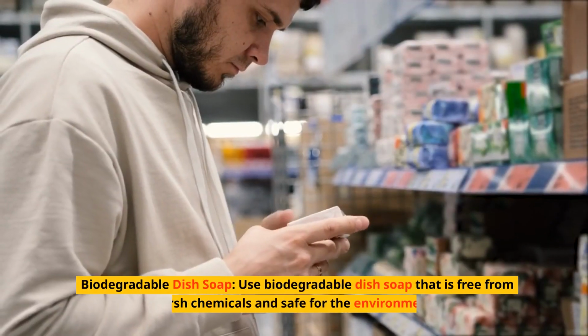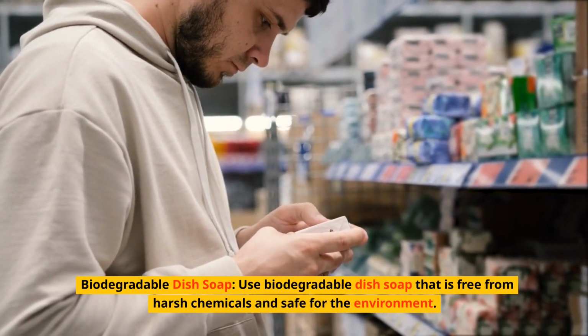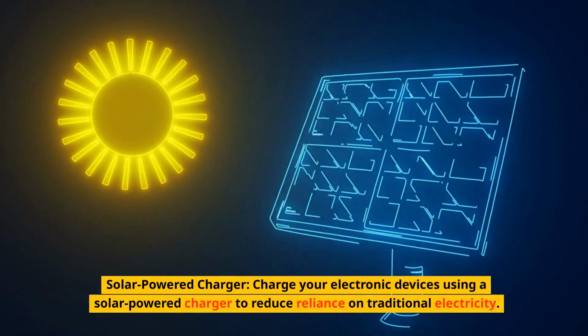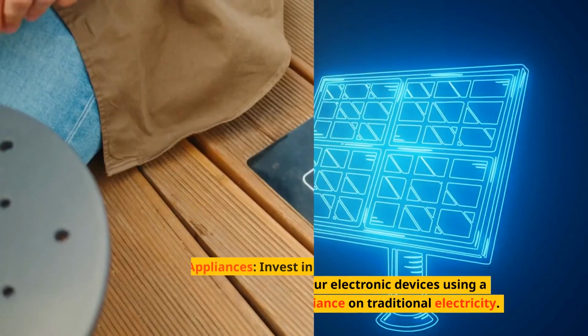Biodegradable dish soap. Use biodegradable dish soap that is free from harsh chemicals and safe for the environment. Solar-powered charger. Charge your electronic devices using a solar-powered charger to reduce reliance on traditional electricity. Energy-efficient appliances.